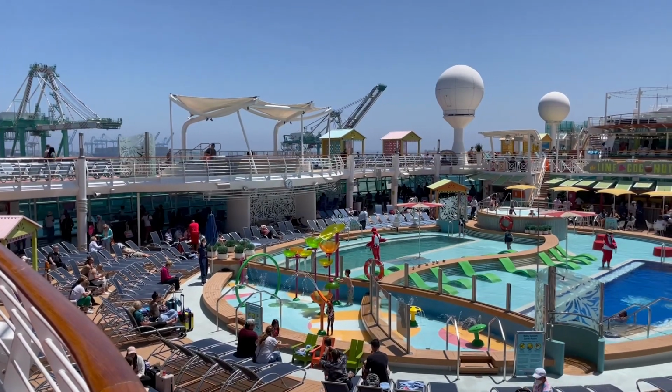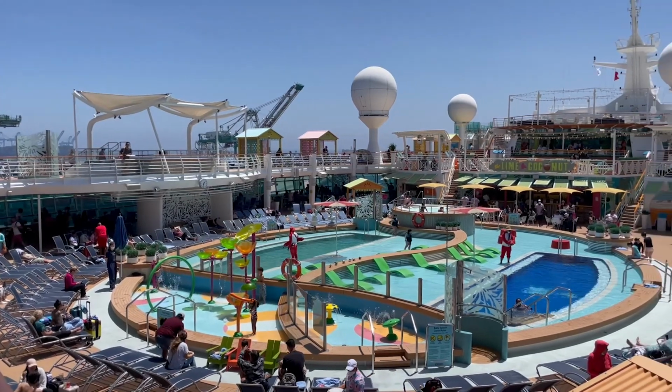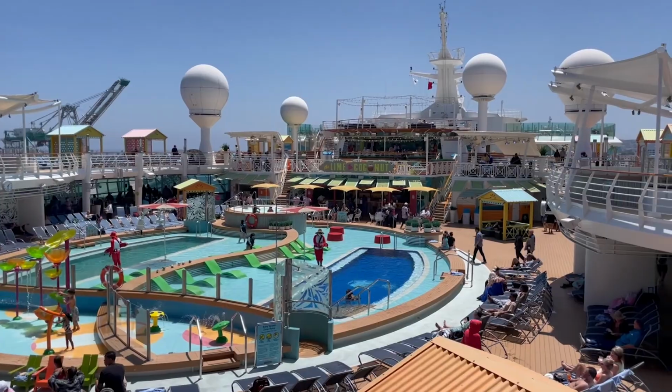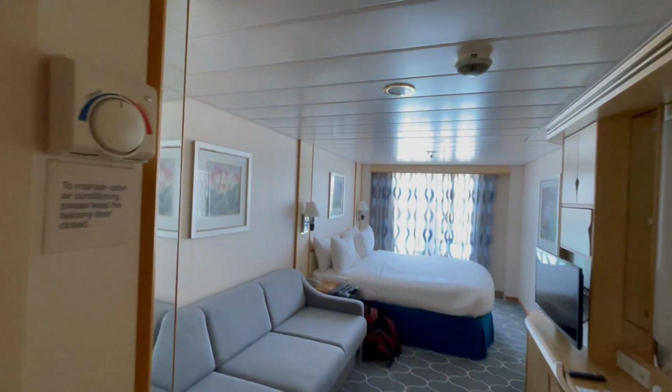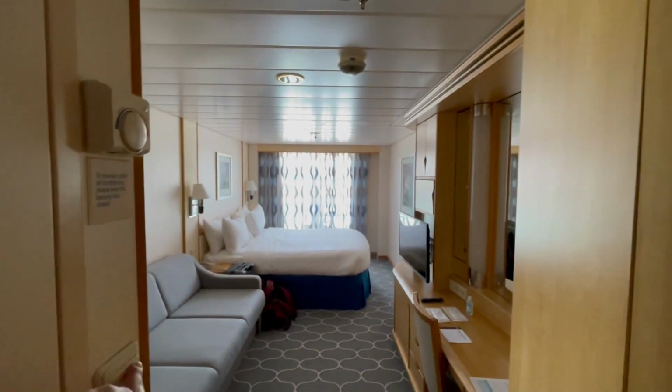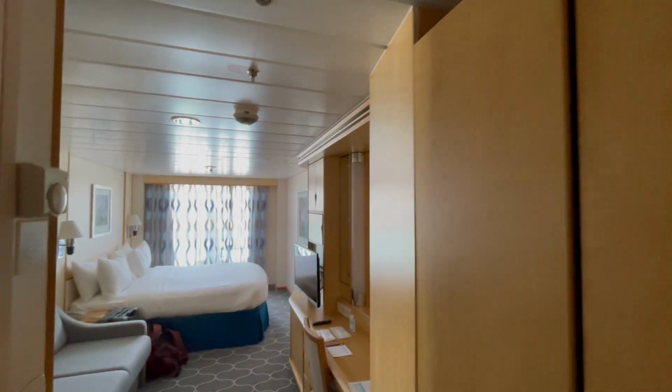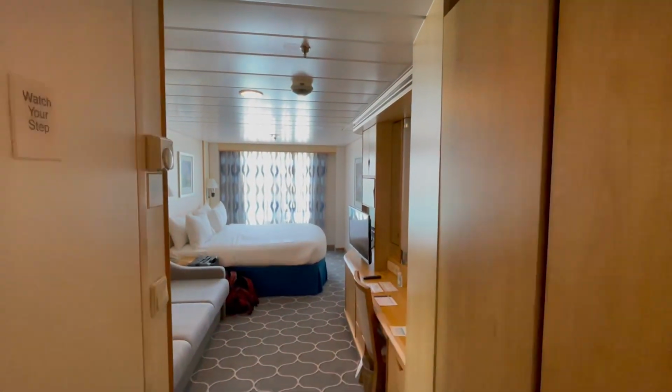So I explored a little bit more, checked out the pool deck a little bit, and then it was about time for me to check out my cabin, so I can show you my cabin right now. So I was cruising solo on this voyage, but the balcony cabins were incredibly inexpensive, under $250 for a single. So I opted for that, which was a nice little splurge.